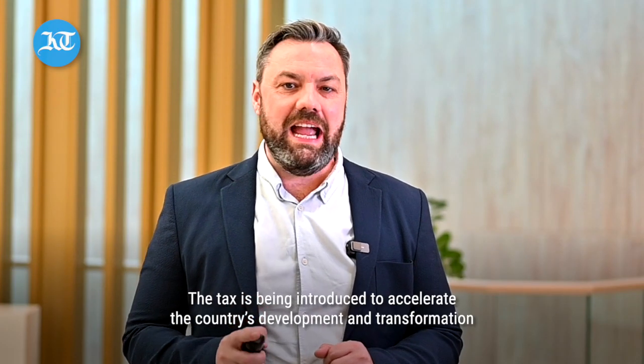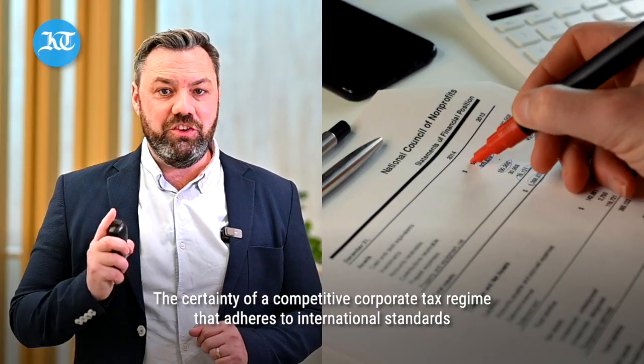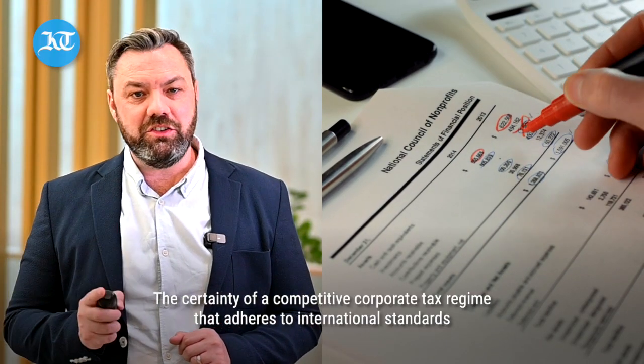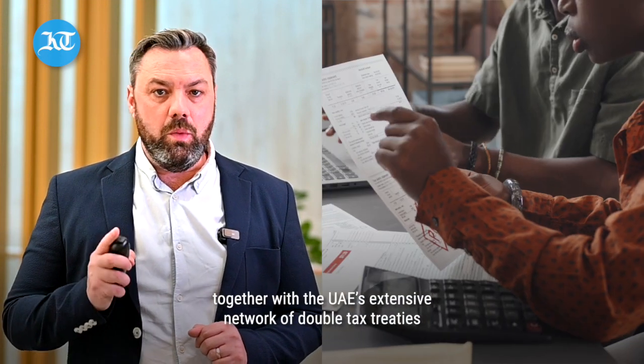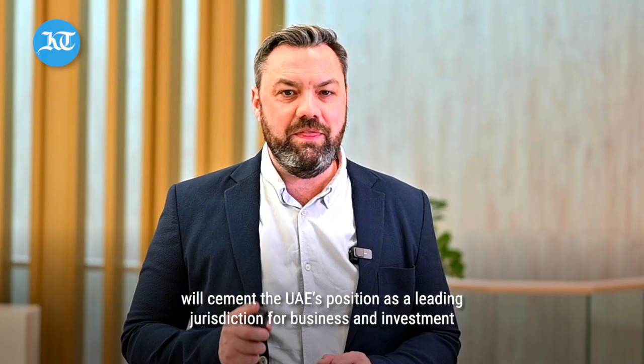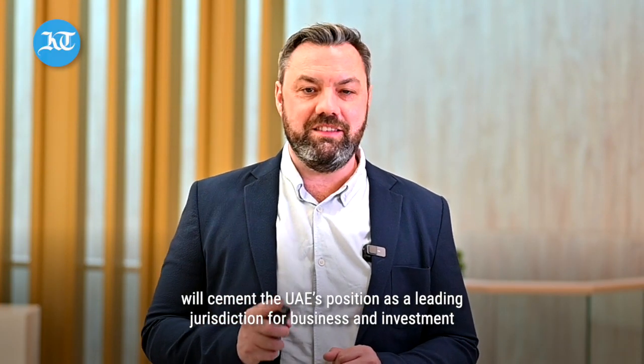The tax is being introduced to accelerate the country's development and transformation. The certainty of a competitive corporate tax regime that adheres to international standards, together with the UAE's extensive network of double tax treaties, will cement the UAE's position as a leading jurisdiction for business and investment.